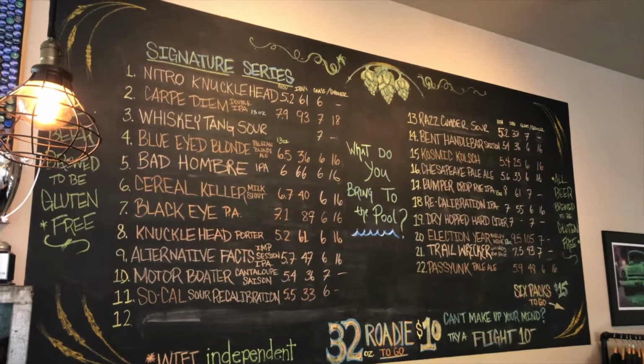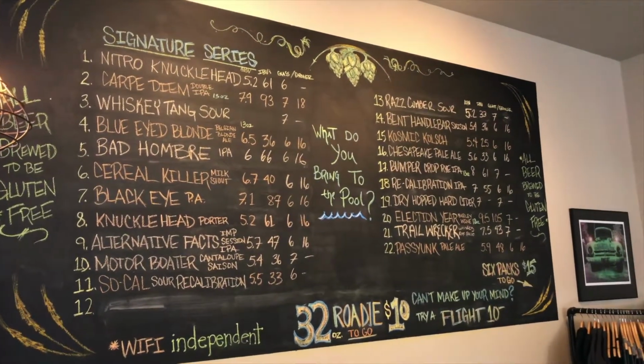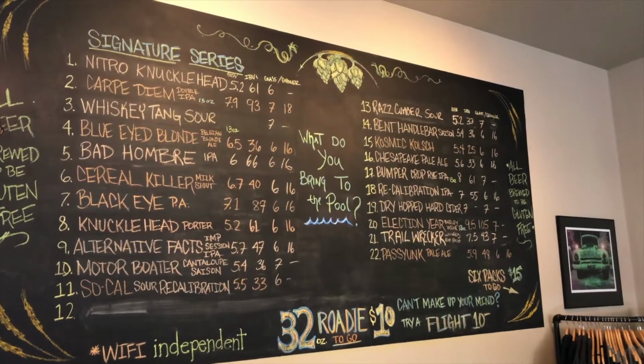Alright, so business is picking up in here. It's getting a little bit loud, so hopefully not too hard to hear. This is the second beer up. This is a milk stout. This is called Cereal Killer. It's a breakfast milk stout. Let's check it out. On the board, the ABV on this is a 6.7, and it's 40 IBUs. So let's give it a taste.